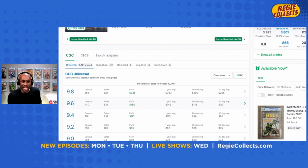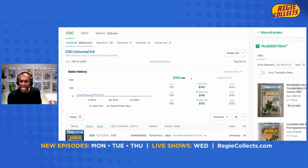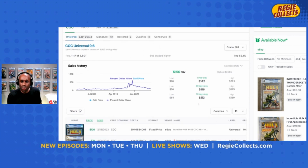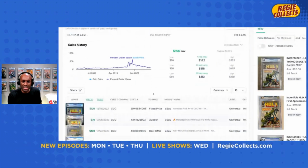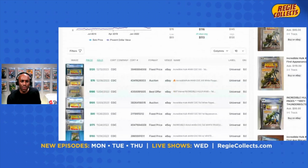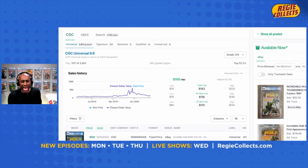The 9.6, there are 1,100 copies of this on the census. Let's look at how this one is performing. FMV is 150, 30-day average 130. Again, similar downward decline in this one. Most recent sale at the end of 23 was $120. The sale before that, 76. The one before that, 105. 95 before that. So I don't know if I would send this one in potentially at a 9.6.